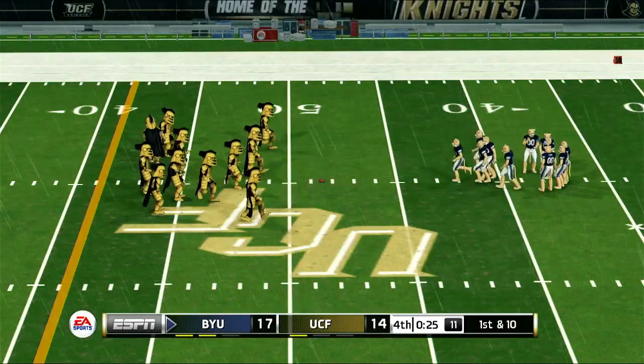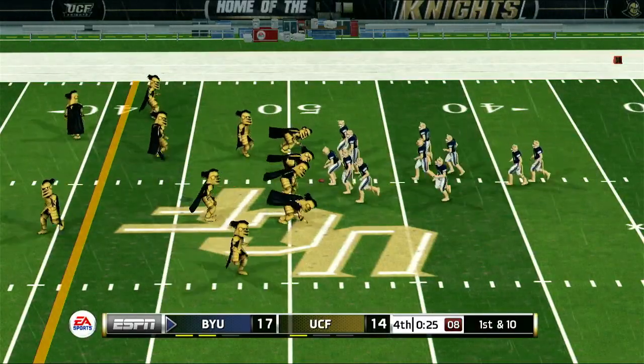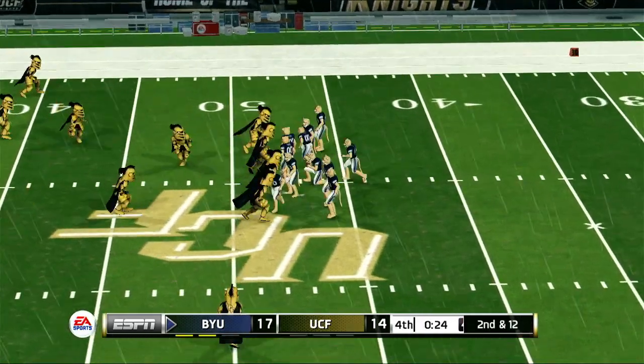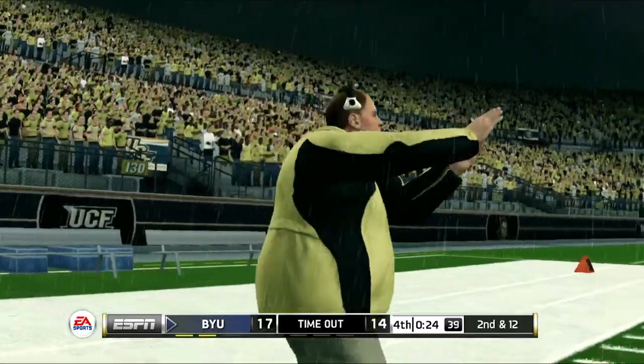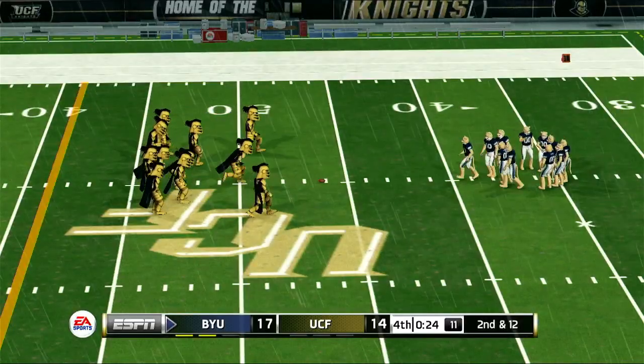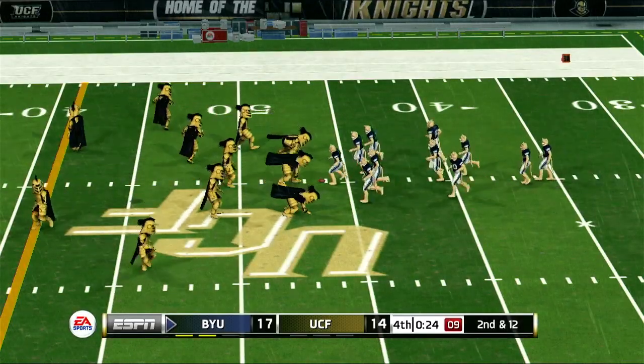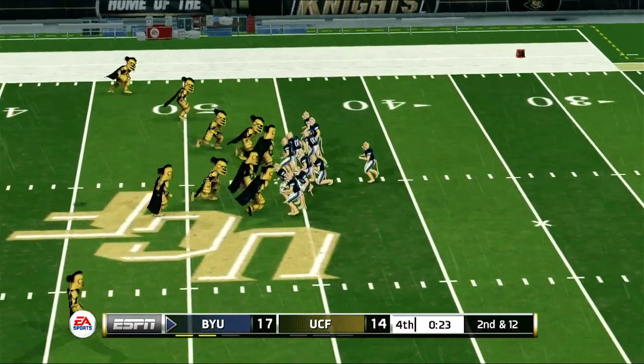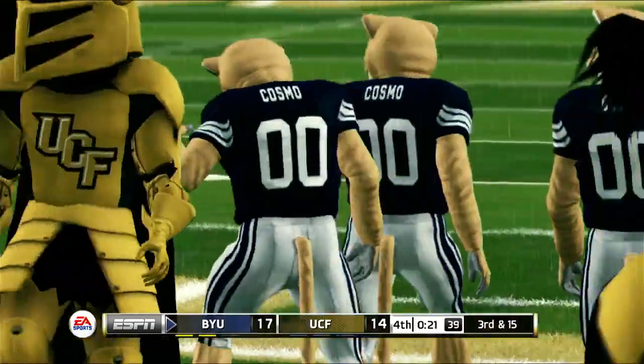From their own 48-yard line. First down. We should just see the quarterback take a knee right here, winding down the rest of this clock. The offense lining up in a victory formation, and he takes a knee. The Knights using their third and last timeout. Brigham Young holds a field goal lead. And he'll just take a knee here to kill the clock.